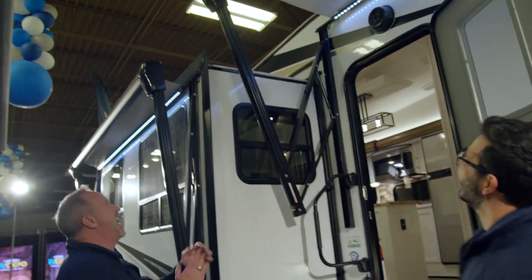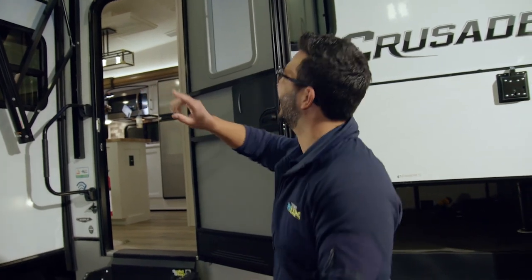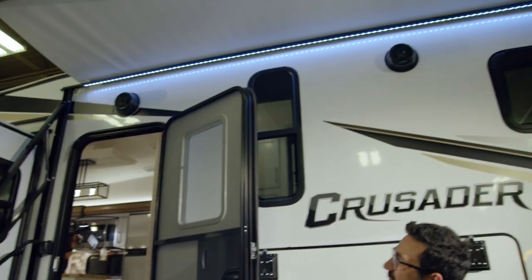Double awnings on this. Free endorsement. And yeah, that one's free. The next one you've got to pay for. Like Chris was saying, you've got double awnings out here.